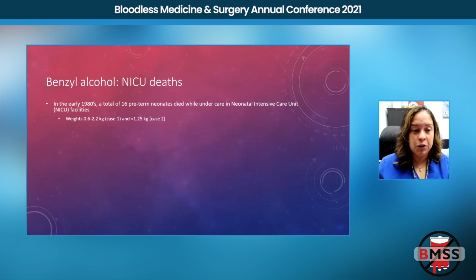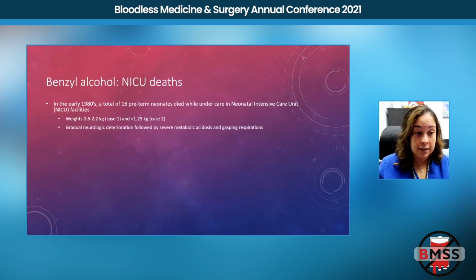There were two case series reported. In the first case in the New England Journal, the maximum weight was 2.2 kilos. In the second case, the maximum weight was 1.25 kilos. So these were sick kiddos. They were very low birth weight. They had a lot of medical comorbidities, but it was a little odd that within a short time, 16 of them died in two separate institutions.